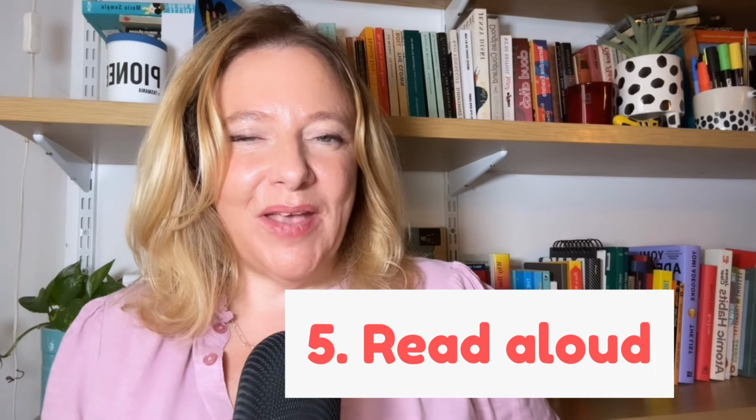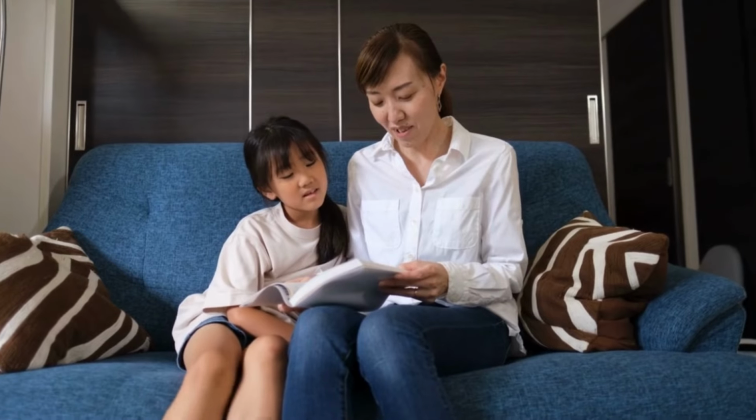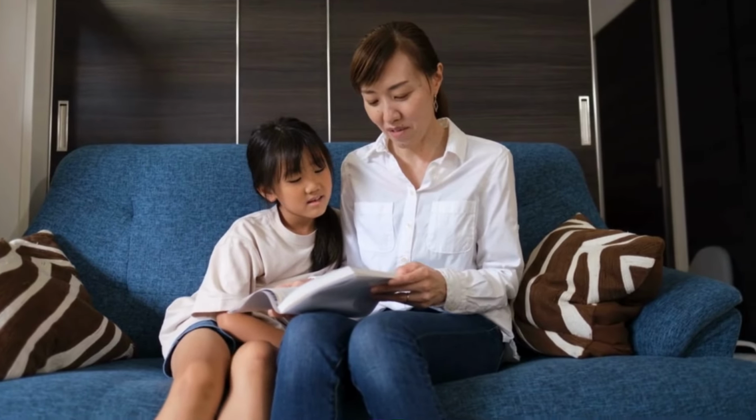Which brings us on to this topic of reading aloud. Now, one of my students has got into the habit of reading aloud to her son in English every single evening. She's got a small library of English children's books, and she encourages her son to choose a book and they share it together. And I think it's even got to the point where he will read some of the story to her.